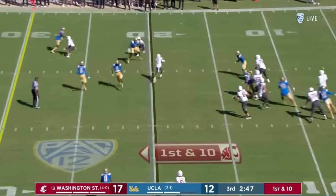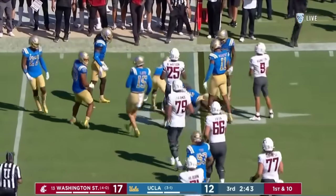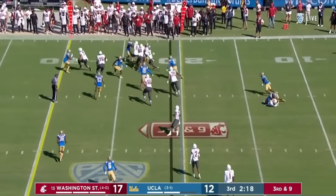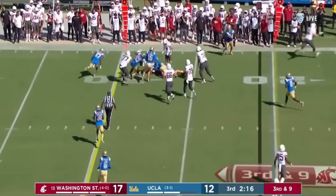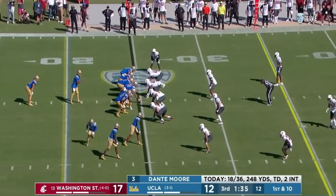Warren's going to throw it over the middle. Williams. And there's a lot of blue right there. Snap. Going to throw a quick ball to Kelly. And Kelly is out, but he's going to be short of the line this series for the Bruins.